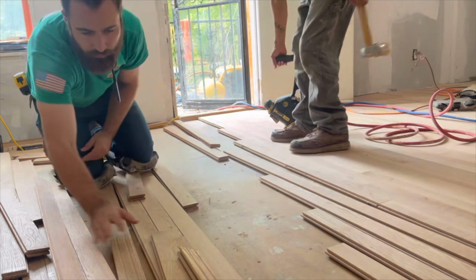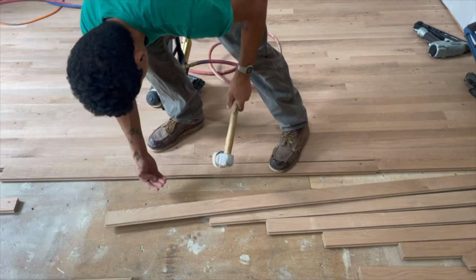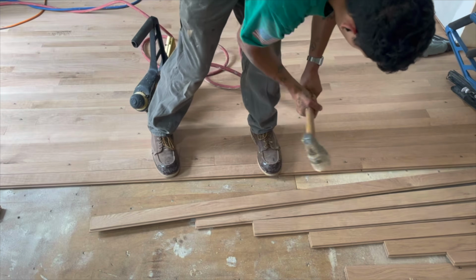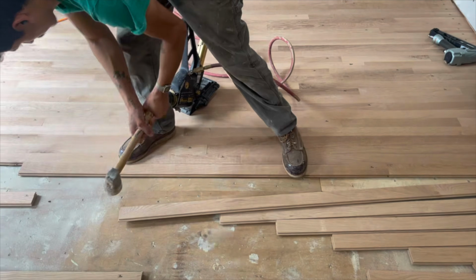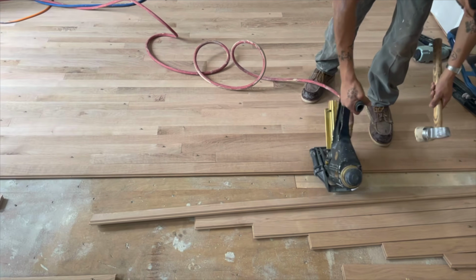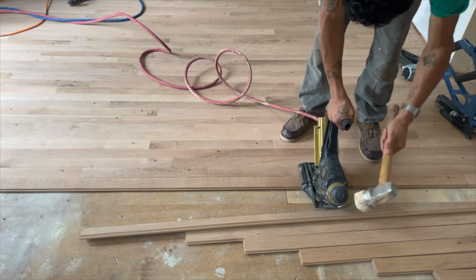Back in the day, they would install the hardwood floors early in the construction process and then sand and finish them right at the end. If you have a really careful contractor or you're DIYing the entire project, that's fine to do. It's actually the best way.